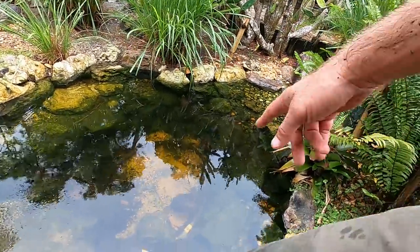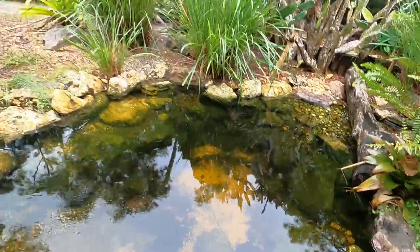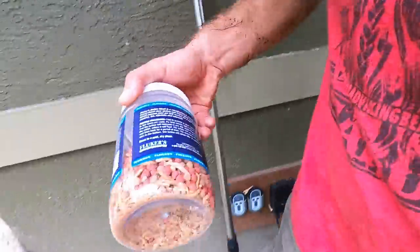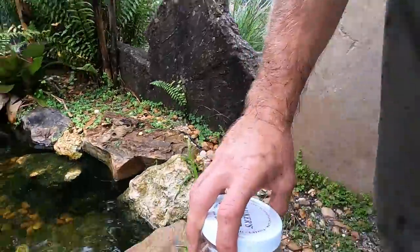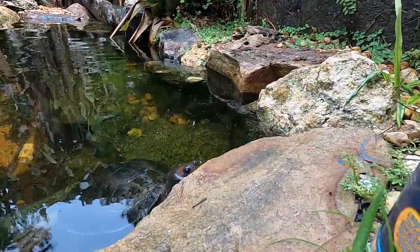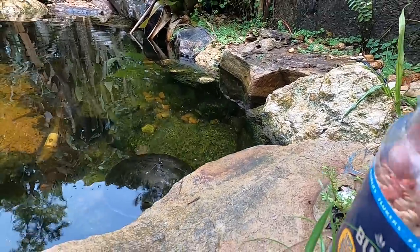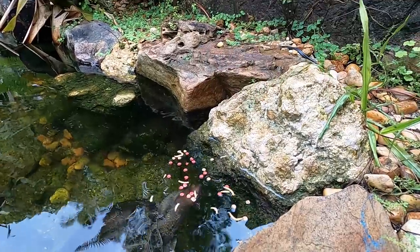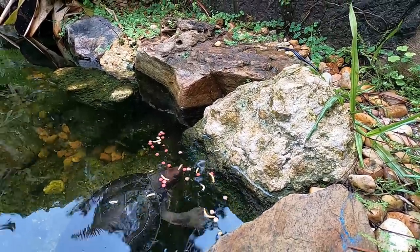All these guys, we got the Badiger. Let's give them some food, man. Let's give them some buffet blend. Okay, let's go, guys. I love this. Look at it. This is why I love these turtles, right? They're interactive, they're fun. And they eat without any issues, and they love the buffet blend.